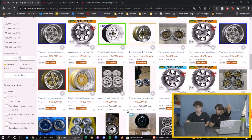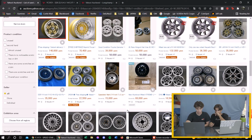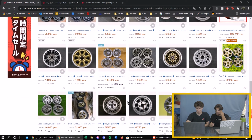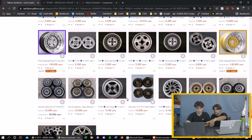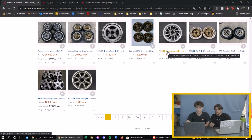We'll keep on scrolling until we find something that we like. As you can see, all of these have 3 hours left, 4 hours left, so they're all coming down to the last minute. A lot of these ones don't look like they have great offset. Chromadoras, Yashi Racing, Meshies. What's that one there? Looks like a bloody blender. What's that say? Nissan Genuine 14-inch one piece, plus 20, so that's offset.